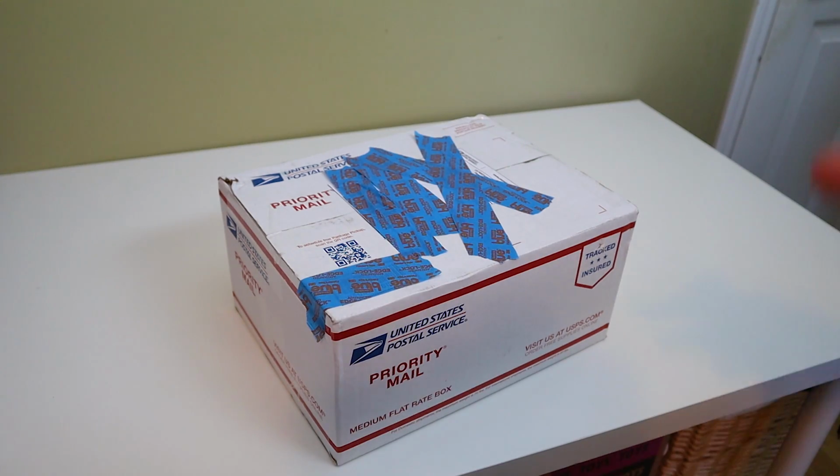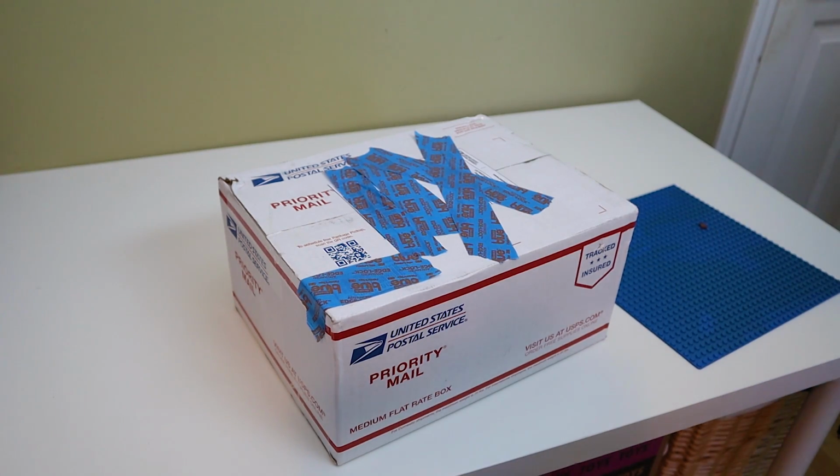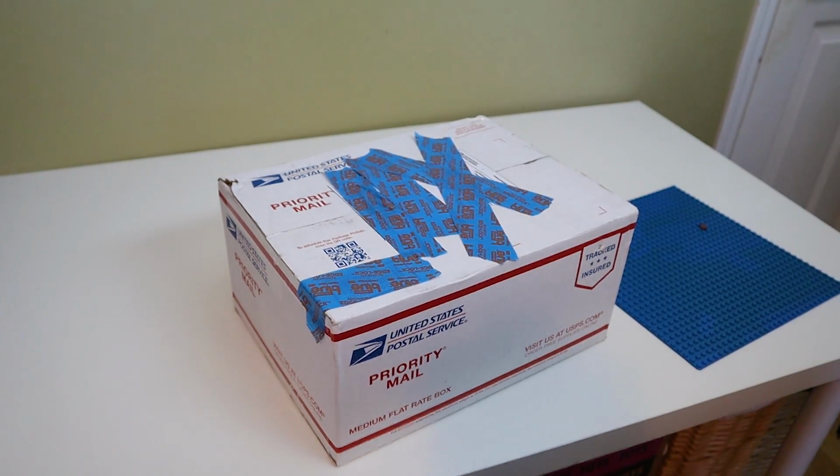I spent a lot of money, and you guys can probably tell I'm very excited to actually get this thing unopened here. I will be proactive for once and get a blue base plate because I know that there are a lot of minifigures in here. So let me go ahead, pull up the chair, and let's go ahead and get started.